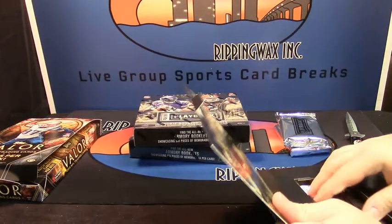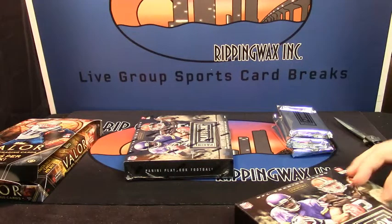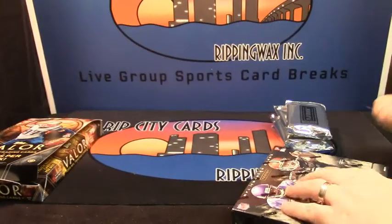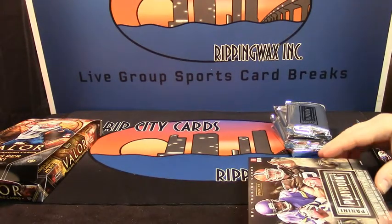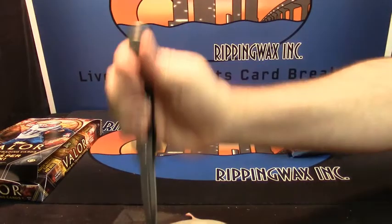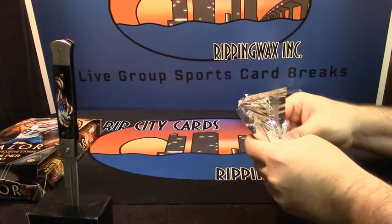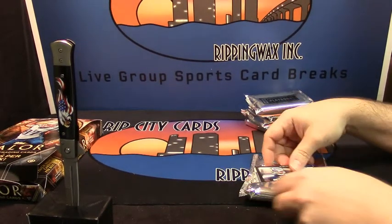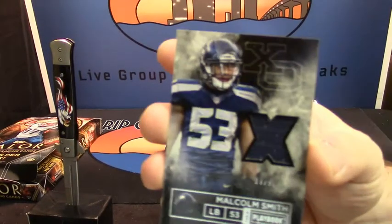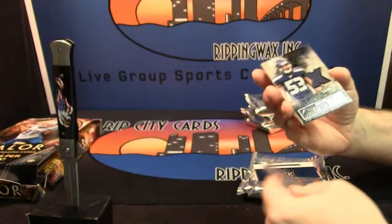Who do you like in the AFC West? I love cards. See what we got. All right, start off with some card action. 17 out of 99 patch for Malcolm Smith. Well, I love cards. We're in Miami, so I love the heat too.